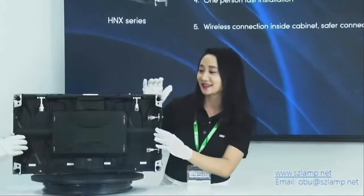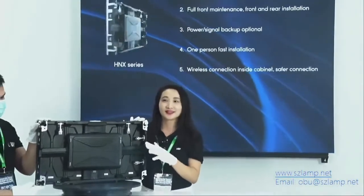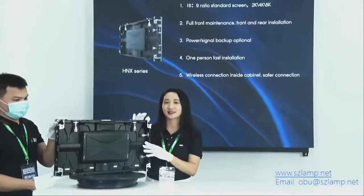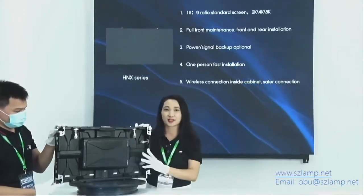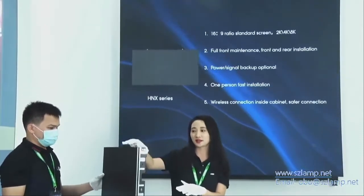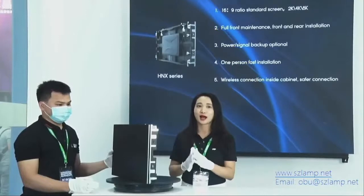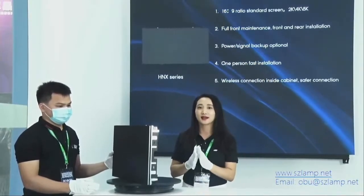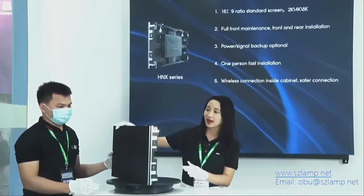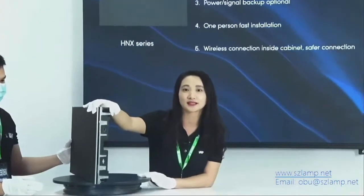I prefer to show you the back appearance first. I personally like this appearance very much. You probably think it's very common and plain looking. Yes, that's true. But for fixed installation, I like the classical, neat and clean appearance very much. Let's talk about the cabinet size. The cabinet size is 600 by 337.5 millimeter, which is a standard 16:9 ratio. The 16:9 ratio allows you to build up 2K, 4K, or even 8K high resolution LED display. The cabinet thickness is 85 millimeter. One cabinet weighs 6.8 kilogram.